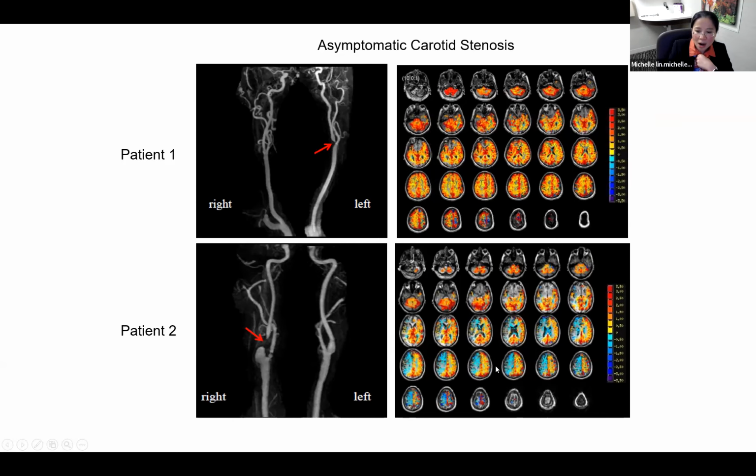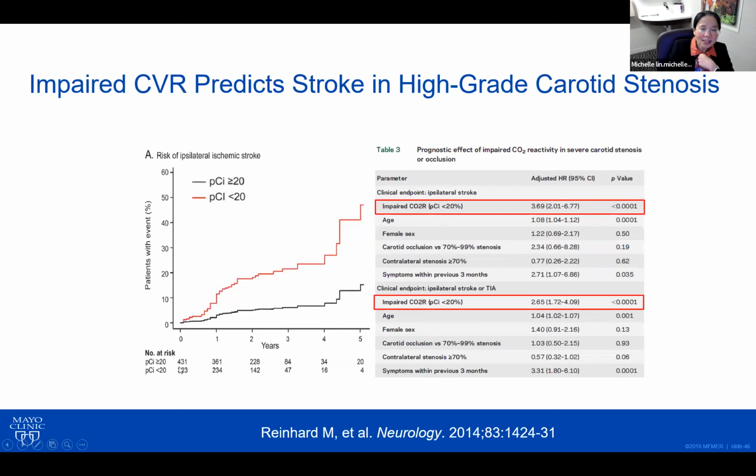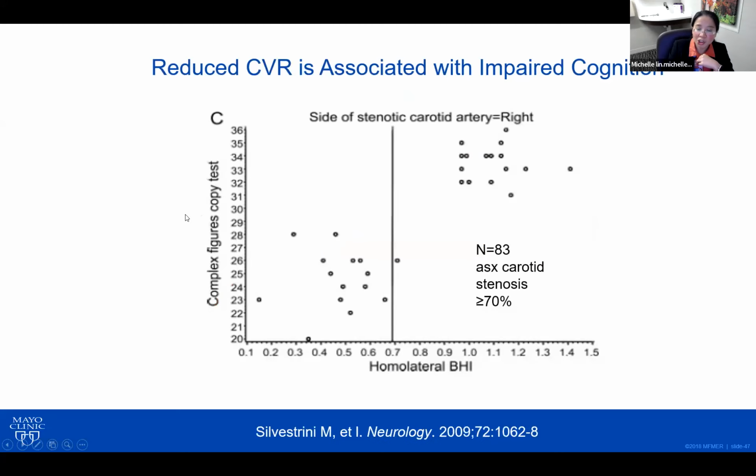In fact, this patient has steal phenomenon. The good side is stealing the blood because of the maximal vasodilation, so it steals blood from the affected side. And the meta-analysis done by Reinhard et al., published in Neurology, basically showed that those with impaired vascular reserve, the red line here, are at a 3.7 times increased risk of having incident stroke in those with asymptomatic carotid stenosis. So again, cerebrovascular reserve is another marker to identify high-risk patients for stroke from those with asymptomatic carotid disease.